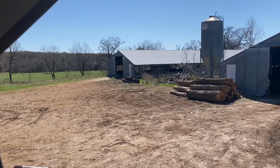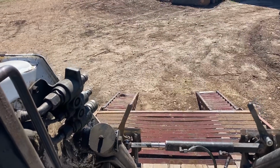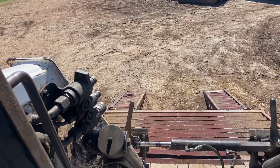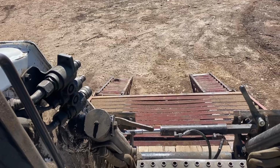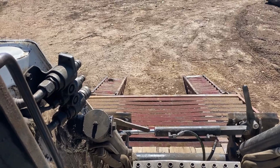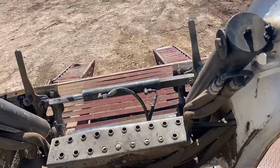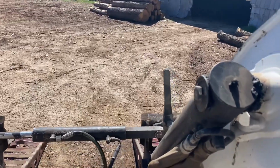Ain't gonna do it. Maybe if we can give it a little convincing here. Wants to, kinda. There it goes. Now the other one don't want to go. The other one's thinking, well, you're neglecting me. You didn't oil me. Oh my goodness. Well, let's see how we do about getting off the trailer here.